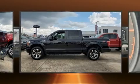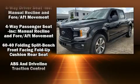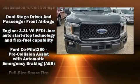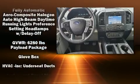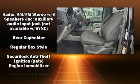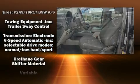Top features include a split folding rear seat, delay-off headlights, a tachometer, variably intermittent wipers, a rear step bumper, and more. Side curtain airbags deploy in extreme circumstances, shielding you and your passengers from collision forces. It also arrives with a Carfax history report, providing you peace of mind with detailed information.